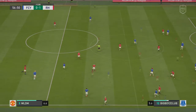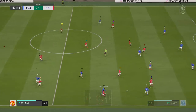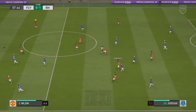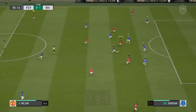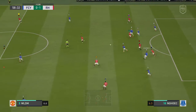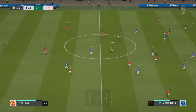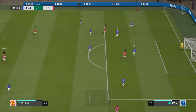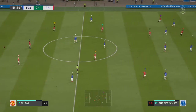Spotted that well and intercepted. Saw it coming, cut it out, good work. Set up to play on the break now. And here's Kamara. Goalkeeper's got to collect the ball for a goal kick.